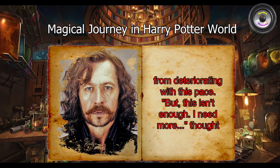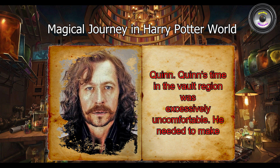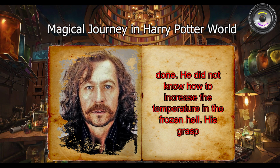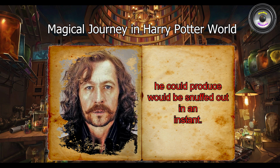But this isn't enough. I need more, thought Quinn. Quinn's time in the vault region was excessively uncomfortable. He needed to make it more comfortable so that he could work without constantly feeling like a popsicle. I need to increase the surrounding temperature, reasoned Quinn, but it was easier said than done. He did not know how to increase the temperature in the frozen hell. His grasp on fire magic wasn't on the level that would work against that level of cold. Any heat he could produce would be snuffed out in an instant.